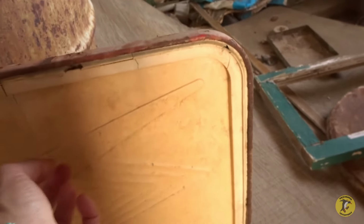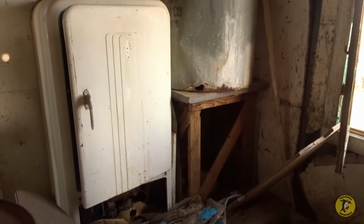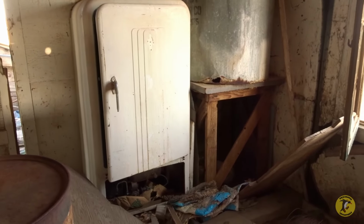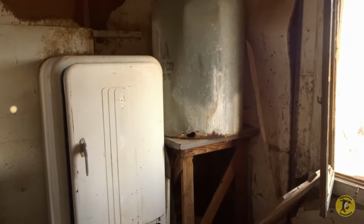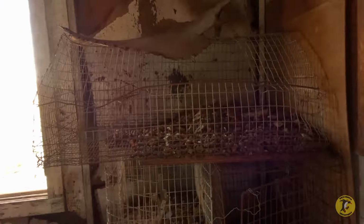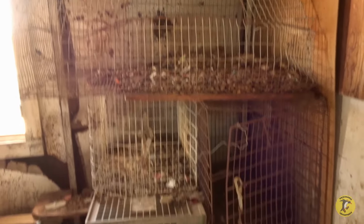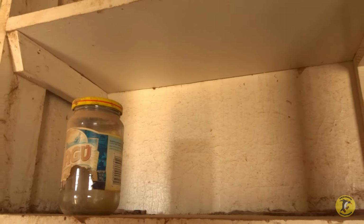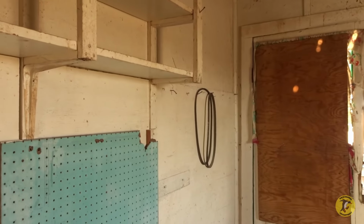Yeah, it's pretty solidly constructed plastic on the main body. And there's another fridge. Yeah, maybe late 1940s, early 1950s. Got some cages here. And that pretty much concludes the tour. Got just a couple little things up on the shelves here. Not much really. A couple fan belts back there.